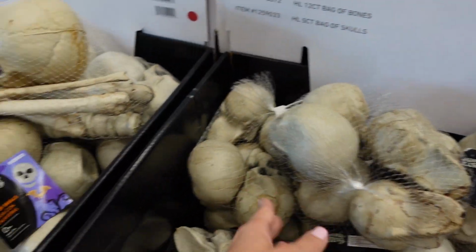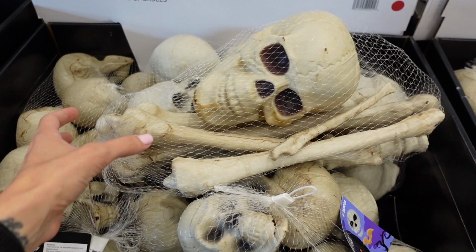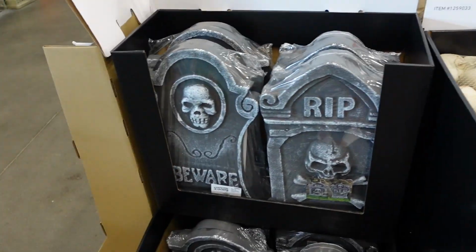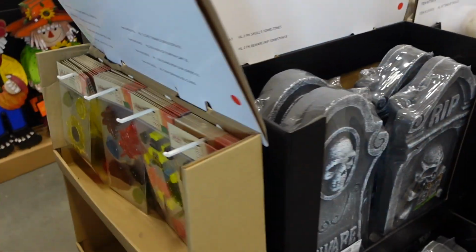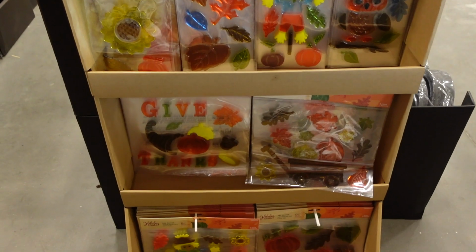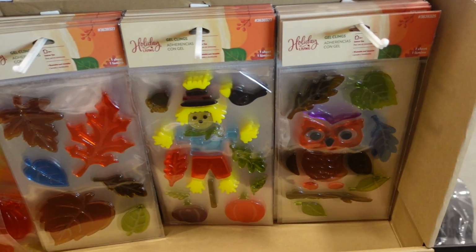Yep, 5 count. Oh, this one's like bones. Ooh, bag of bones, $12.98. More gravestones for $9.98. They have some window clings for $1.98. They have gift things. These are like more fall clings over here.